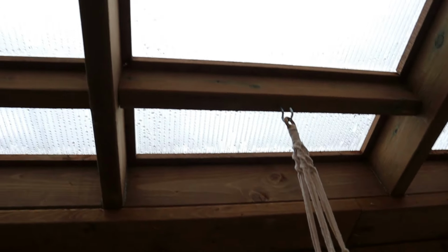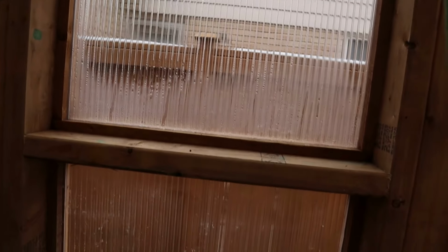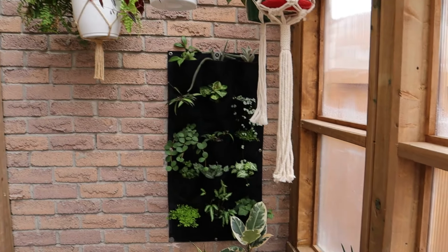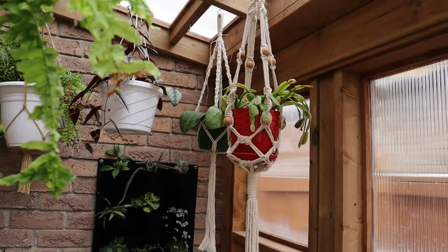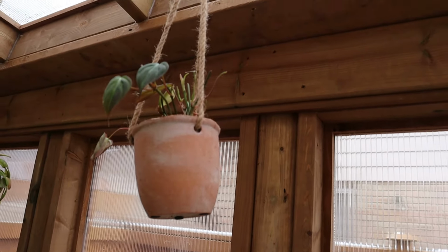The heat stays in. Sometimes we get a lot of condensation and a lot of dripping from the ceiling. So when we put in the new panels, hopefully that will solve that issue. But we have had no problems at all with keeping the heat and the humidity in here. So let me just give you another pan of my babies.